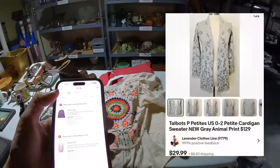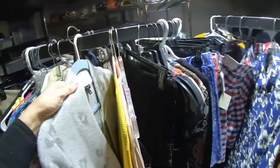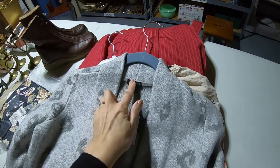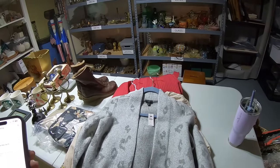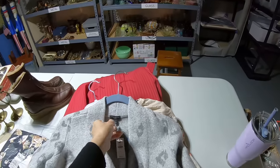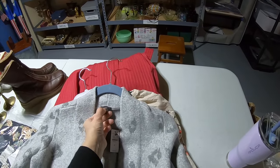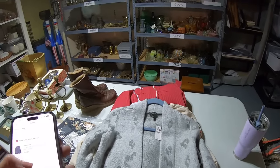No, there's more. Talbots Petite cardigan sweater. This is a 02 Petite. And I got lucky. That's right here. This originally went for $129. This is new with tags. Talbots Petite. So a P petite, I would think, would be an extra small petite, but I list it in my title exactly how Talbots put it. Then when I come to item specifics, if I need to say exactly what size this is, extra small, small, stuff like that, I look it up on Talbots petite size chart online. And that way the buyer really knows what they're getting.